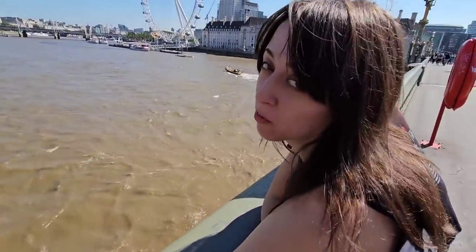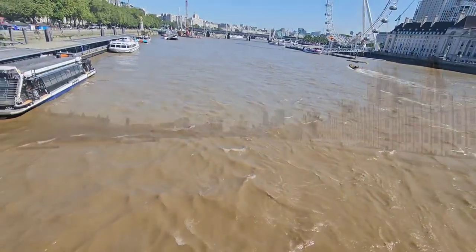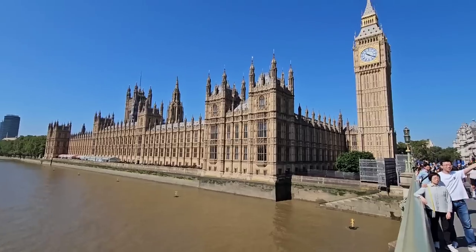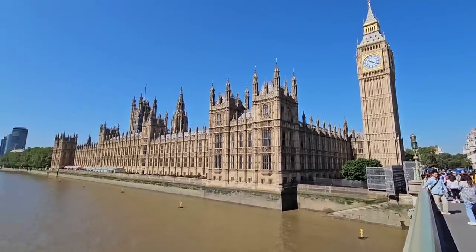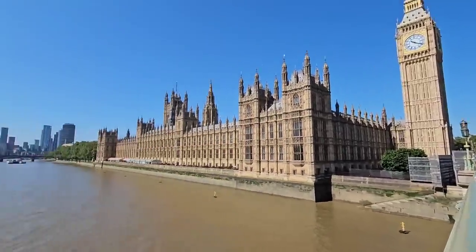Remember the chocolate river from Willy Wonka and the Chocolate Factory where Gloop just got drowned? That's it. There, we just crossed the road. Here's where most of the famous shots are from, the Parliament Building and Big Ben, Elizabeth Tower. It's quite busy today, but not as busy as you would think.